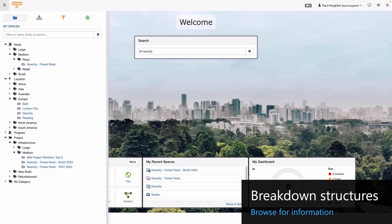We also support multiple breakdown structures on your information. I've built up my hierarchy in the software, but on the left-hand side in the sidebar, you can see that we've categorized information differently. For assets, it's all about whether it is a large, medium, or small asset, and then within that, is it road, retail, rail, whatever it is?